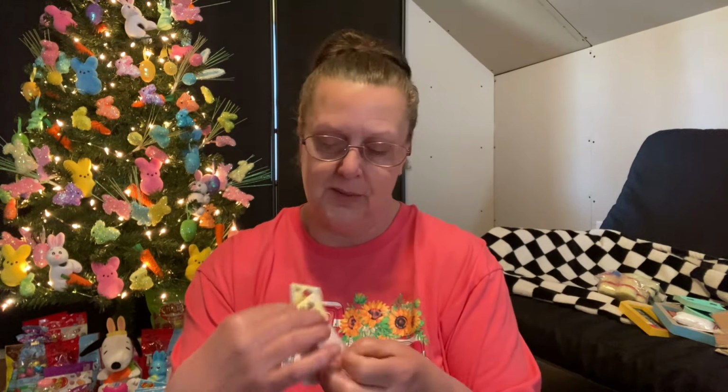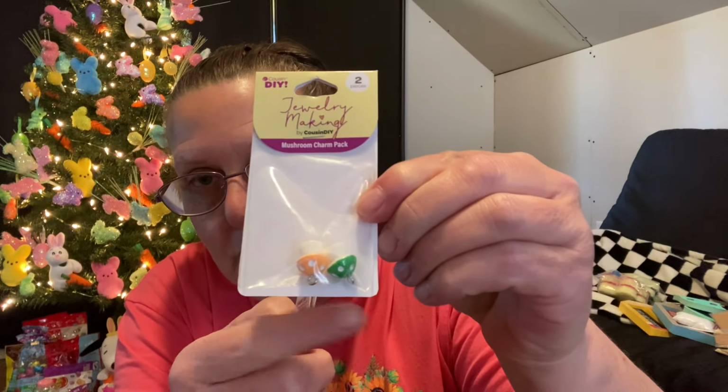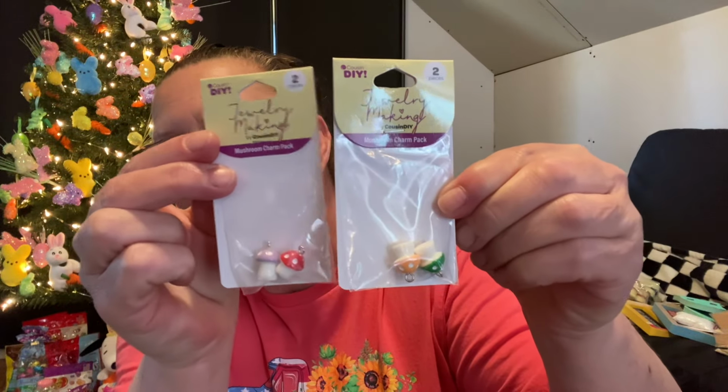A couple other things I'm going to share with you, and then I'm going to move along because I have so many other Crafter Square items. These are cute. You get 2 pieces, and these are mushroom charms, but I found them in 2 colors. So I found them in the yellow and the green, and then I found purple and red. How cute! And they've already got the hooks in them. So you could do necklaces or whatever. I have all that stuff to show you in another video, but I wanted to break it up into 2 so I could share a little bit of everything.